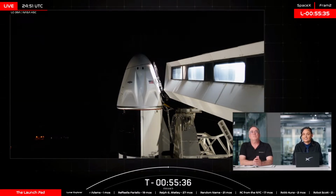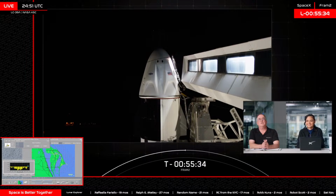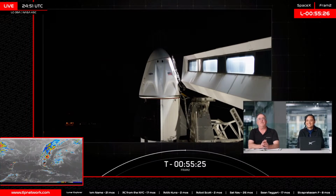Dragon, Fram 2 is go for launch. SpaceX copies Fram 2, go for launch.